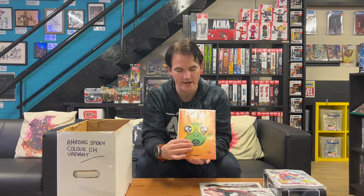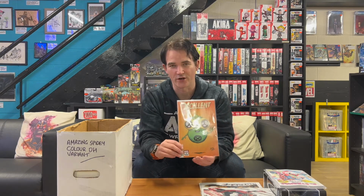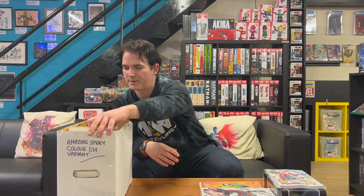Speaking of Scotty Young variants, we also have for the new All Reds series with Marvel called The Echolans. And again, this is another Scotty Young cover. On the other hand, compared to Savage Spider-Man, I am looking forward to reading this because anything involving the All Reds, I'm on board with.